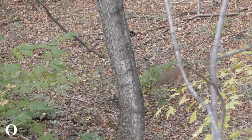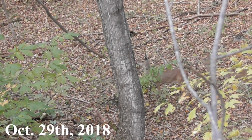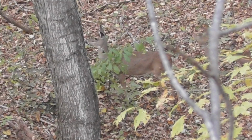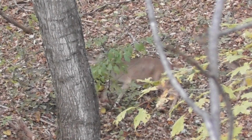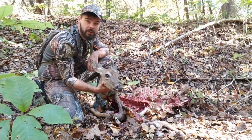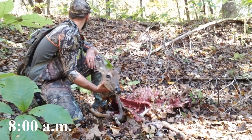Yesterday, on Monday, I had a shot at a doe that I had no business taking, but as you can see, I paunched her, and I paunched her hard. Well, being the tracker that I am, I said, hey, I'm just going to pull out and come back in the morning. Came back this morning. There's nothing left. Nothing. The bears got her. So tonight.